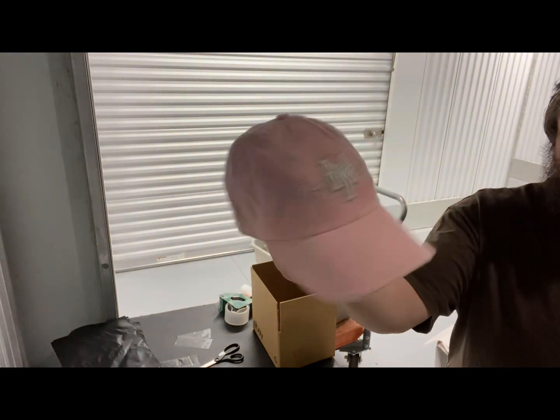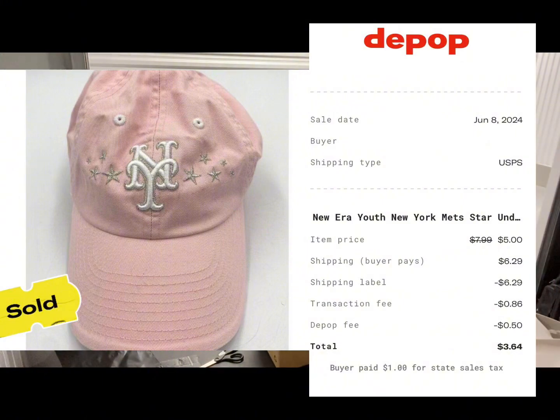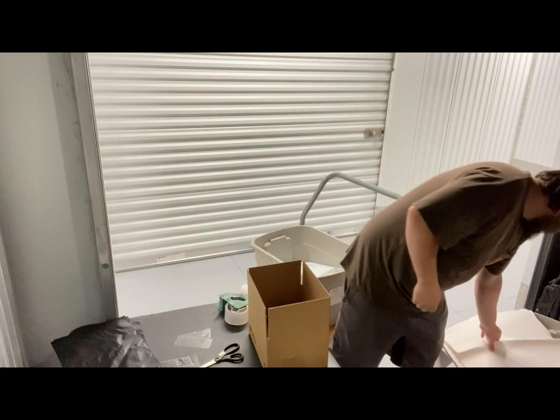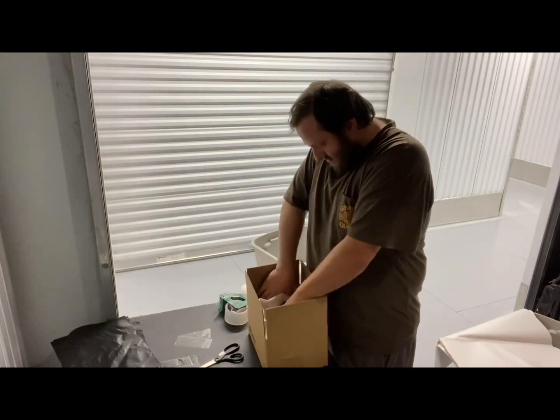This is a New York Mets pink little toddler hat. This sold for $5 over on Depop in 31 days. After cost of goods, fees, and shipping, our net profit came out to just a mere $2.04.